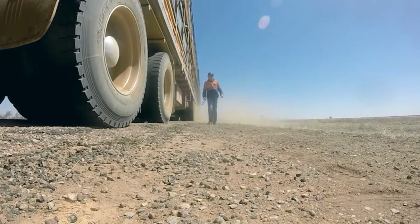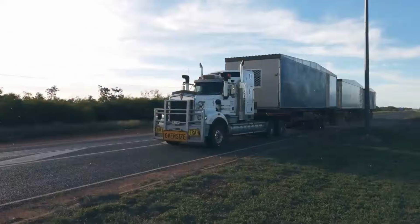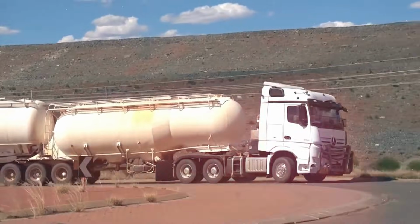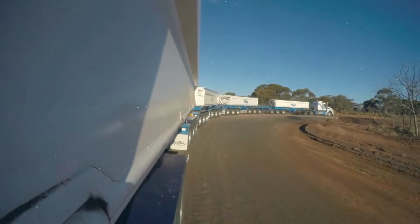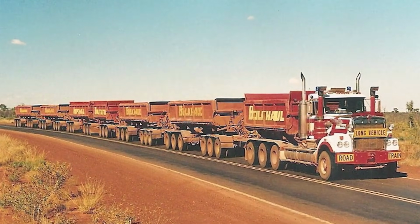The Outback doesn't forgive mistakes. Blow a tire on a 200-ton road train and you're stranded in a furnace. Hit a kangaroo at highway speed and the impact feels like a bomb. That's why every truck is fitted with a massive bull bar, thick enough to stop livestock or debris without slowing down. Drivers check their equipment constantly. Airlines, coupling chains, trailer pins. The smallest failure could start a chain reaction stretching hundreds of meters behind them.